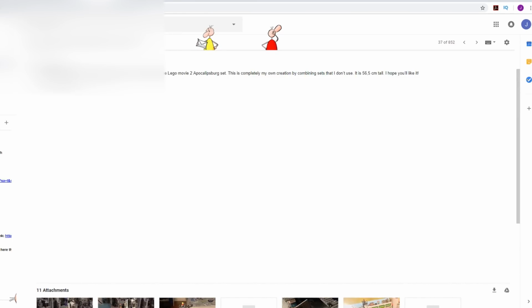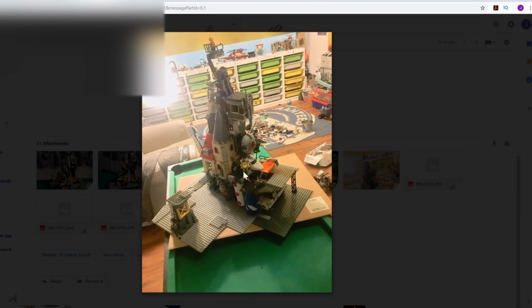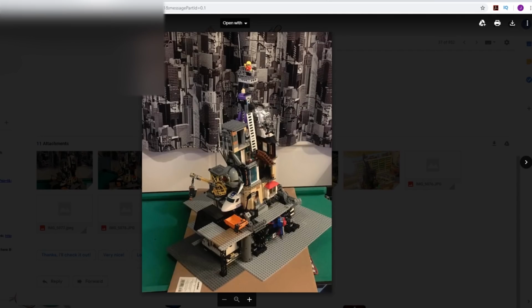I'm Marcus, 14 years old, from Budapest. This moc is inspired by the Lego Movie 2 Apocalypseburg set. This is completely my own creation. You know what it also reminds me of is kind of how those buildings came together in Ready Player One. Oh yeah, and you even have like a bit of the Hogwarts castle in there. I remember this set. This is funny. It's a good little mishmash of sets. I definitely have a pretty good idea as to at least maybe half of the pieces used in here. But yeah, nice job all the way from Budapest.